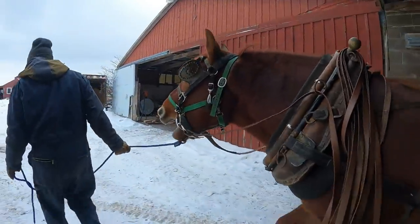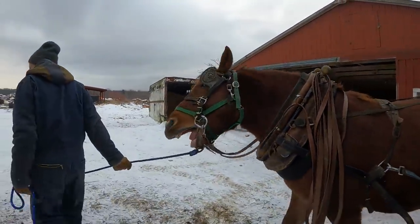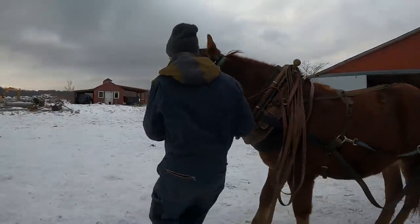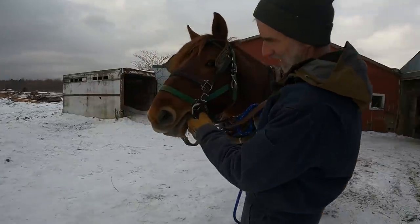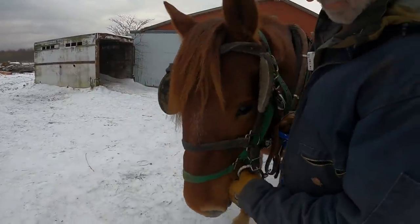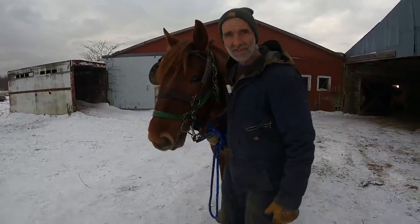Just getting used to that. Was he doing that yesterday with his mouth a lot? Actually, he doesn't even know where to put his tongue yet. Sometimes it's over the bit and sometimes it's under the bit. So I've kind of been checking that, but he'll get the hang of it eventually.